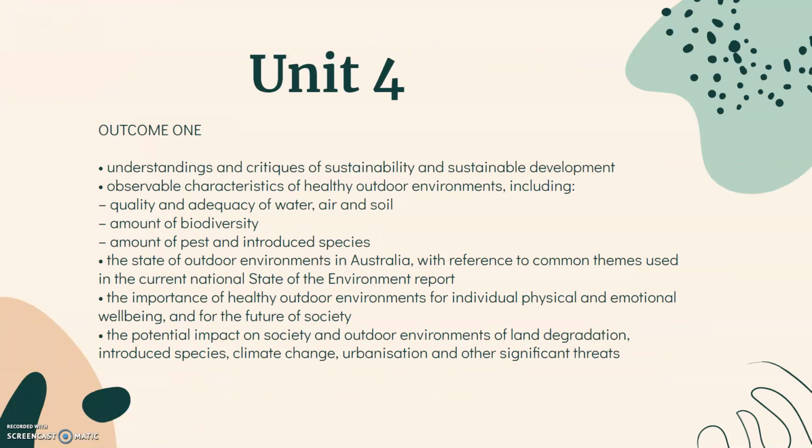Unit 4, we jump over to sustainable development and sustainability. We look at observable characteristics. That's when we take our day trip out to Yarra Junction and we test the quality and adequacy of water, air and soil. We look at the amount of biodiversity. We also look at the amount of pest and introduced species. We take on the State of Environment report. We look at the importance of healthy outdoor environments and why we need them as a society. And we also look at the potential impact on outdoor environments, including land degradation, introduced species, climate change, urbanisation, and other significant threats.